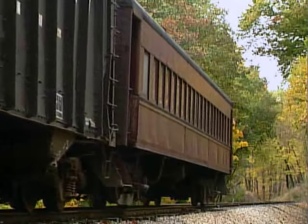Moving on, we're in the Amish country of East Central Pennsylvania at the famous Strasburg Railroad.